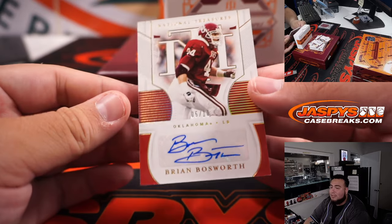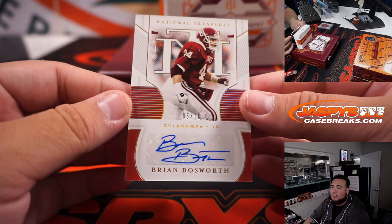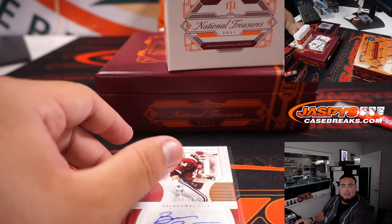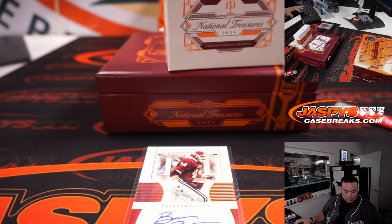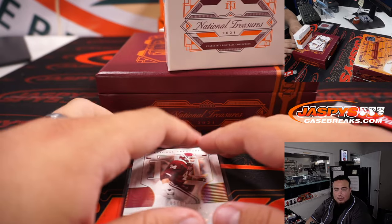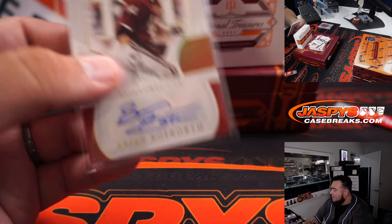First auto is the Boz, 5 of 10, Brian Bosworth. So I assume he's going to be under the Seattle checklist. I think he only ever played for Seattle. And yes, Seahawks, Brian Bosworth. 5 of 10.